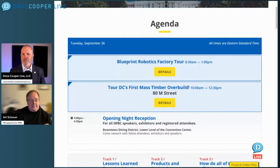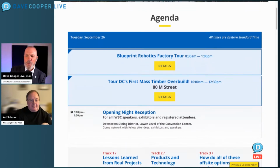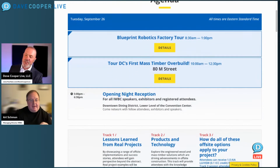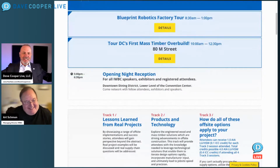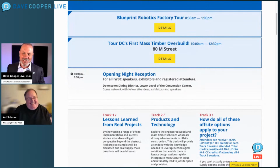So let's get back to the agenda here, Art. Hopefully I didn't lose it somewhere in my jumping around here. So we have the tours. We got opening night reception. And Art, you said I'd have a couple extra free drink tickets I can hand out. So come find me. I'll be there. I might have an extra drink ticket or two to give you if you can find me, but you better get there early if that's the case.